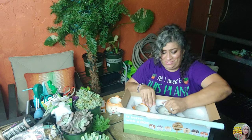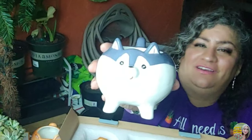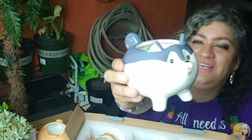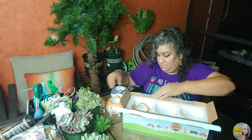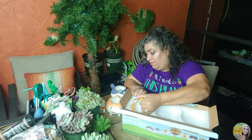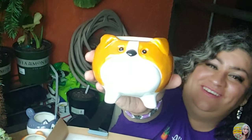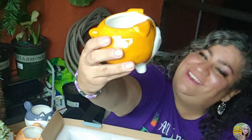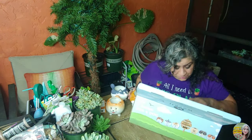That was a cute, that's super cute. This is the husky. Oh my god. I think he's my favorite so far. And then I have the bulldog. Oh my god. Look at his mean mug. Cutie. Alright, these are super cute. I hope you guys can see.